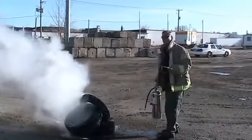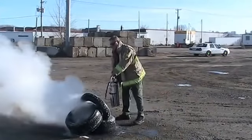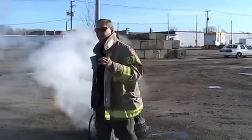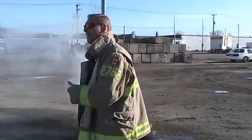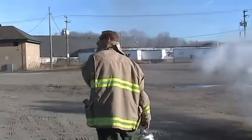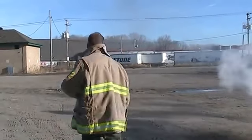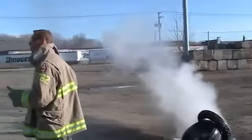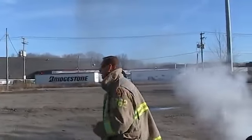We don't want any rekindle, so I'll just get a little. You can still hear the popping of the metal inside the tire. That's extremely hot, and that's normally what would reignite these tires. As soon as you went to go arrest the bad guy over here, this is going to reignite because it's still got heat and it's still got fuel. Now we've eliminated the heat, so we've automatically eliminated the fuel source as well, unless somebody throws another Molotov cocktail and gets it going again.